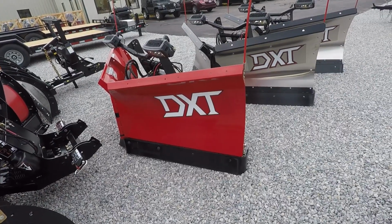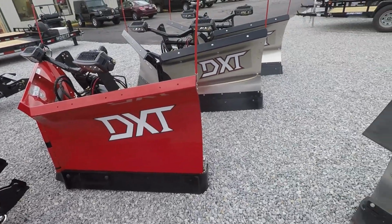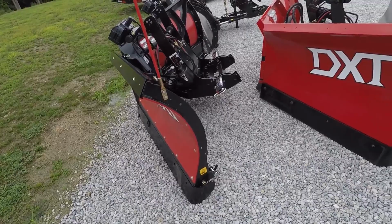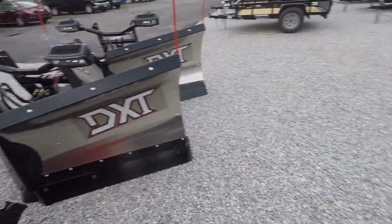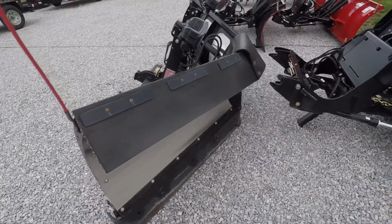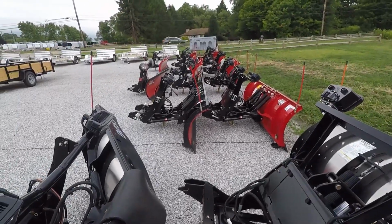I figured since winter's coming pretty soon, let's start with snow plows. O'Reilly is a full Boss plow distributor. So as you can see here, we got some V plows here, DXT, 8'2" and 9'2" stainless steel. They also, from time to time, have used plows available. So if you want to contact them for used, they very well may have something that you're looking for. Got some straight blades as well.